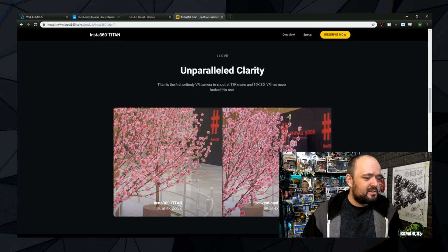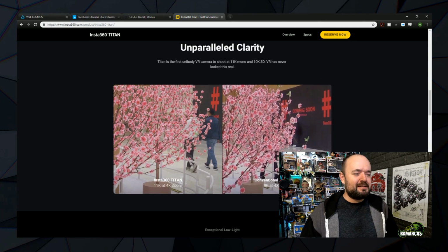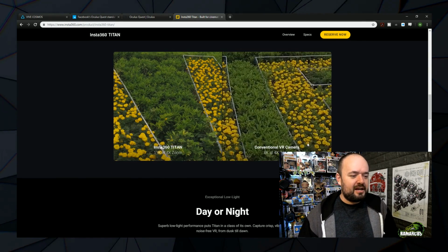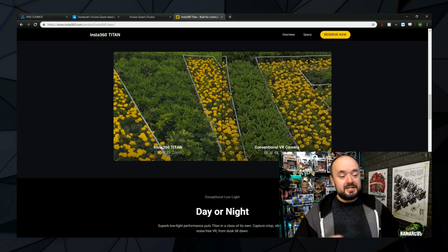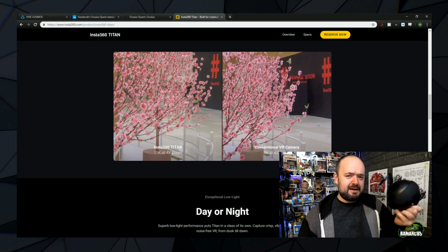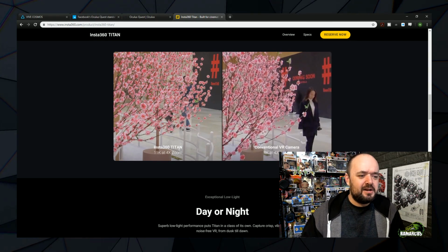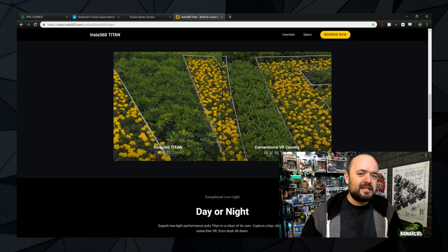So 8 Micro Four Thirds cameras, unparalleled clarity. Now, this is a video that kind of gets me a little bit. They're showing sort of 2 bits here. So Titan on the left, conventional VR camera on the right. The conventional VR camera is, if you actually watch some of their videos for testing this, it's this camera. So they're saying their new camera is much better than this camera that only came out in like October last year. So 4 months ago, you've now got a crappy camera compared to a really good camera. Thanks, Insta. But then saying that, is it 3 times the price difference?